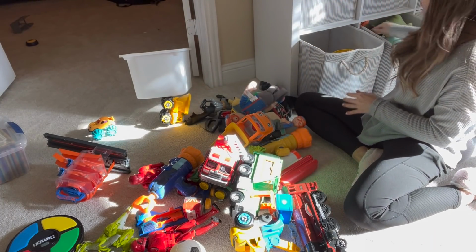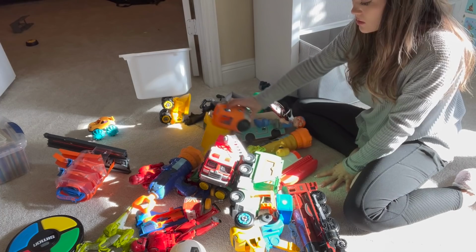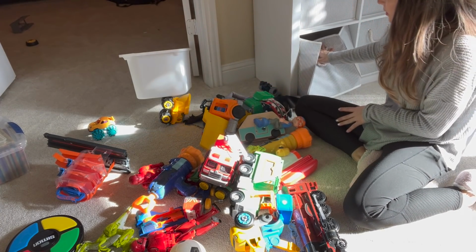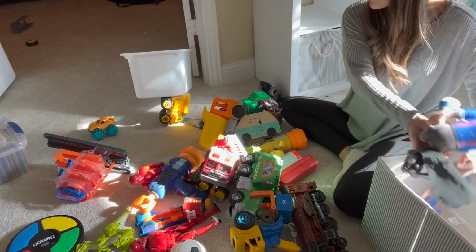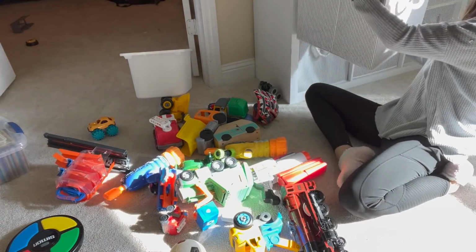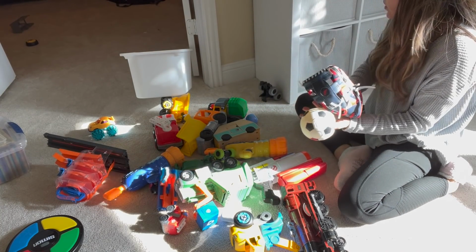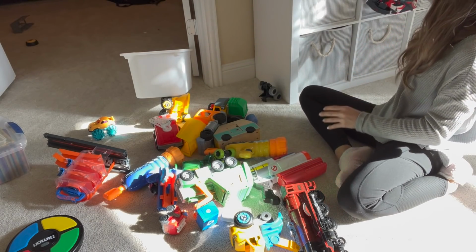Pokemon going in here, then anything imaginative play, which I think I put mostly all in here already, but that goes in here. Next, I'm going to take any action figures or figurines, Batman, Stormtroopers, they're all going in here. We don't have much sports related stuff because my boys really aren't that into sports. So the very little we have, I'll put in a bin on its own.